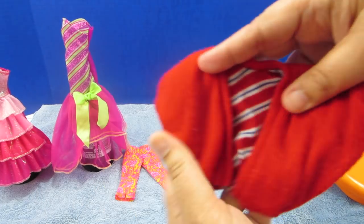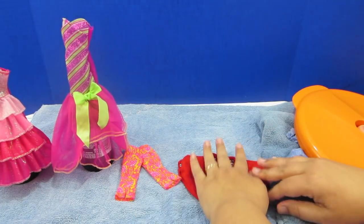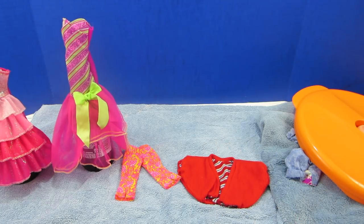And then, on this one, we would probably just lay it like this. And then again, we would just flip it over. Yes. After some time, I'm going to move this off the set here.